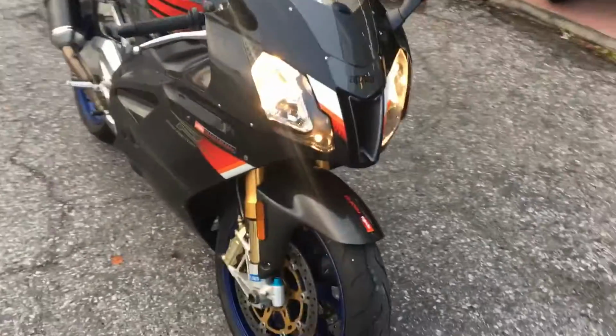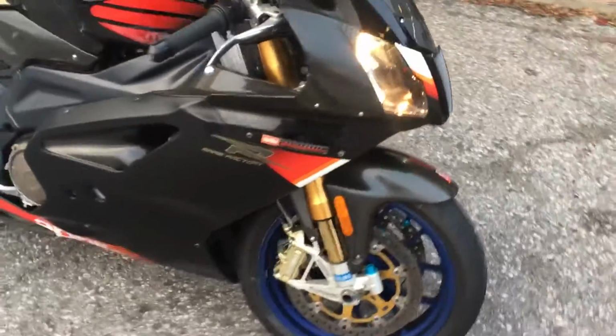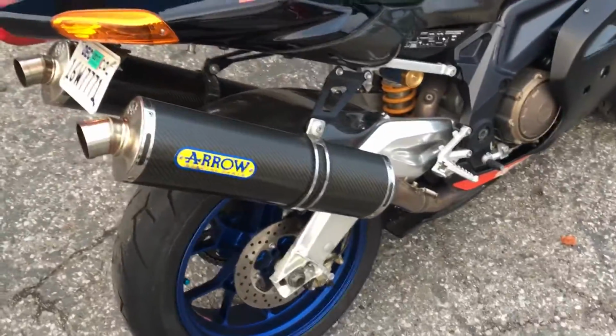The factory R model has all the goodies on it. Ohlins road track forks, Brembo brakes, aftermarket aero exhaust.